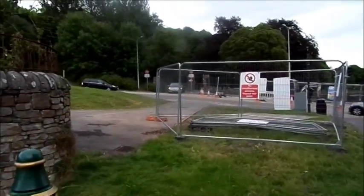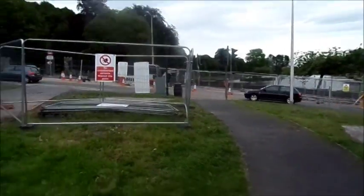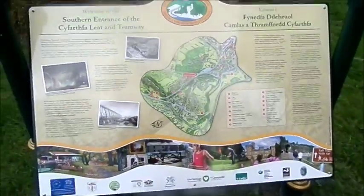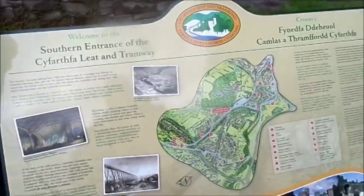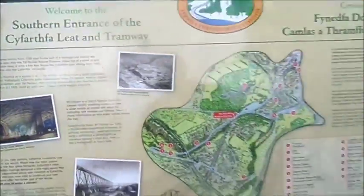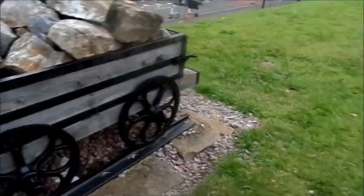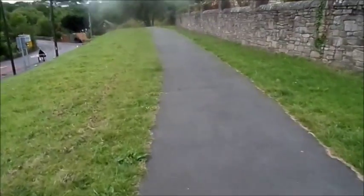Right, I'm at the bottom of Cyfarthfa Park. There's the lake there, you can see. And we come across by Leat Gurnos Way, and we're going to take a walk up the Cyfarthfa Leat and the Gurnos Tramway. So here's a feature which has been put here. And we're going to head this way, Kevin Way, where it's all been done out.